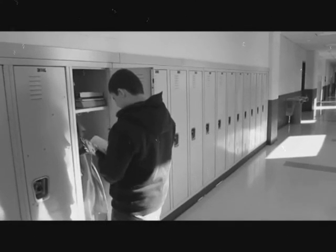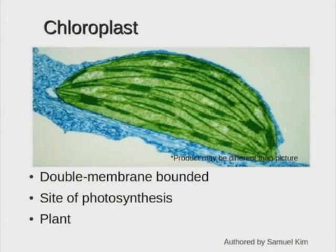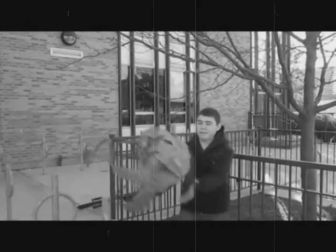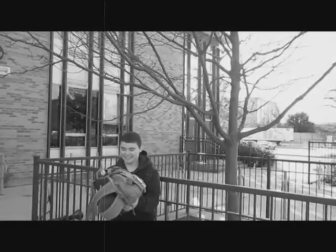Let's take a look. This organelle is chloroplast, a plant's way of turning the sun's energy into sugar for itself. This is Jimmy's friend, Mr. Tree. Mr. Tree gives too much. Mr. Tree accidentally gave away his chloroplast. Now to keep Mr. Tree alive, Jimmy needs to buy some more.